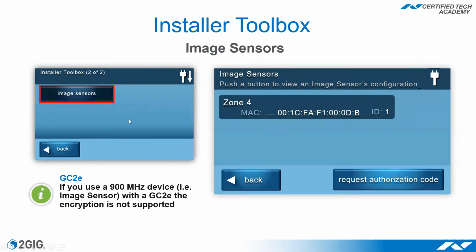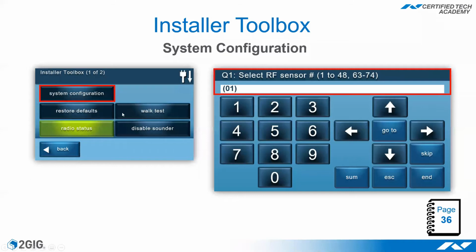And this is where you can actually get access to images from the image sensor, and allow you to text images to you, and they won't count toward your customer's pictures for that month. Last but not least, of course, is your system configuration.